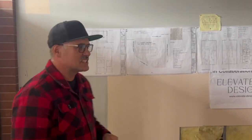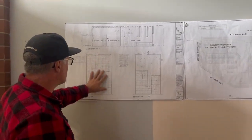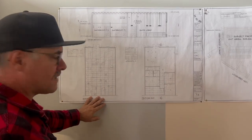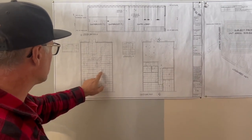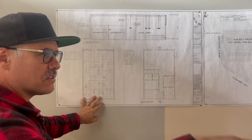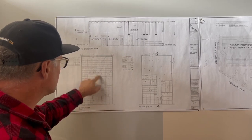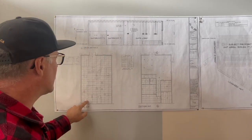Okay, let's take a look at these drawings. So this is the space. It used to be a dental office. So you can see there was multiple sinks and stations here. So we actually had to go cut all the flooring out, get rid of all the plumbing that was in the floor, pour a brand new slab.